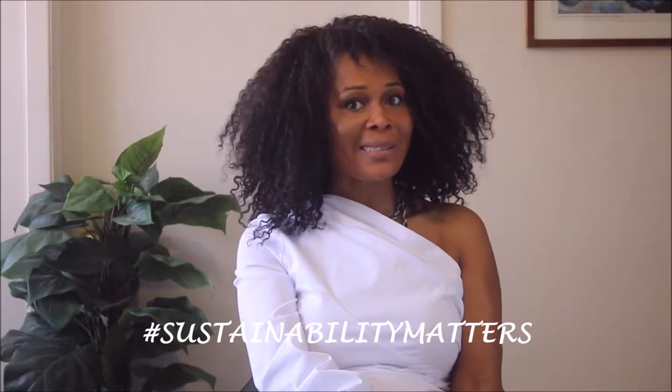And remember, sustainability matters, which means you focus on natural fibers, fabric, then fit, then style, and you don't buy new polyester items. Polyester is bad.